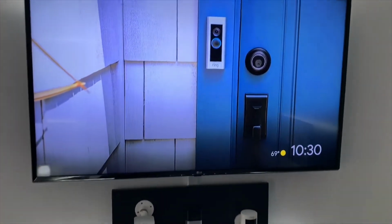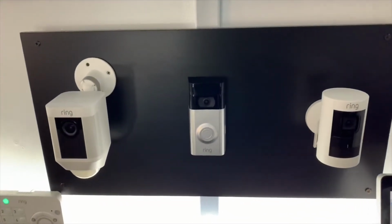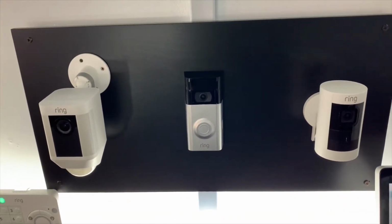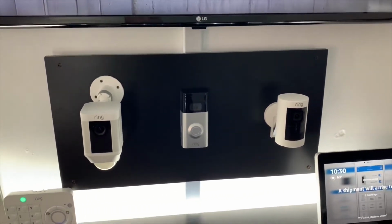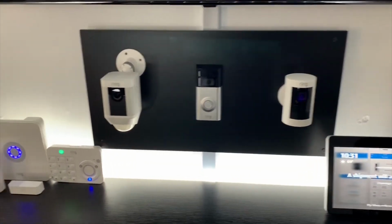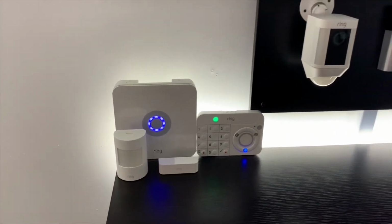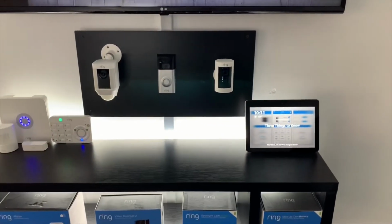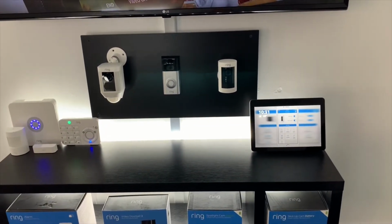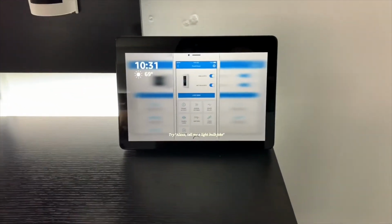we got Ring. Of course, the Ring video doorbell, which kind of started the Wi-Fi camera revolution. All the other cameras Ring offers. We've got the Ring security system as well. And now, just like Google and Nest, Amazon and Ring have joined forces. So we sell all the Amazon products as well, like the Echo Show.